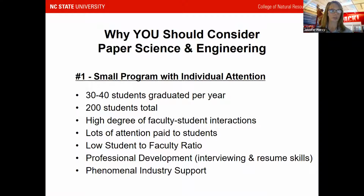I see we have some seniors, juniors, and sophomores based on your graduation dates. So these are things to think about when you're looking at your program, whether it's in the state of Virginia or whether it's engineering or not. So we have a small program with individual attention.